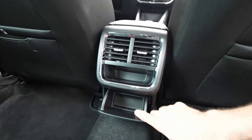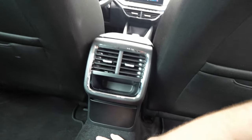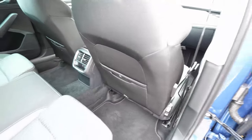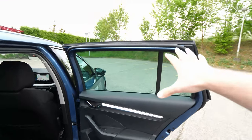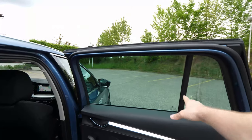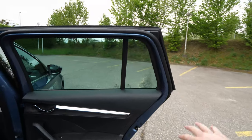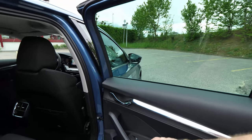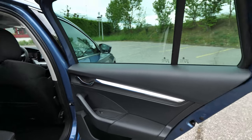Where is the USB port? It's not here, no USB. Why no USB? I don't know, no USB here. All right, good. Now, the windows are huge. Only this window is super huge. And we have another one here. They make it like that, that these windows can fold down all the way down. So the windows will go all the way down.